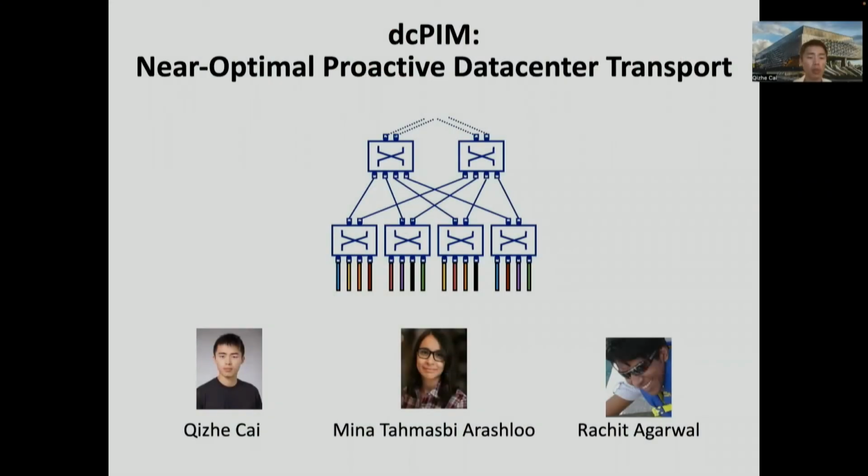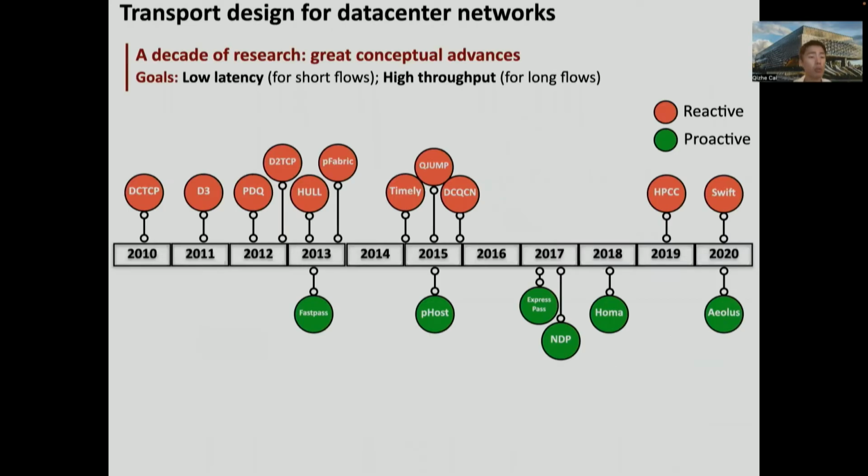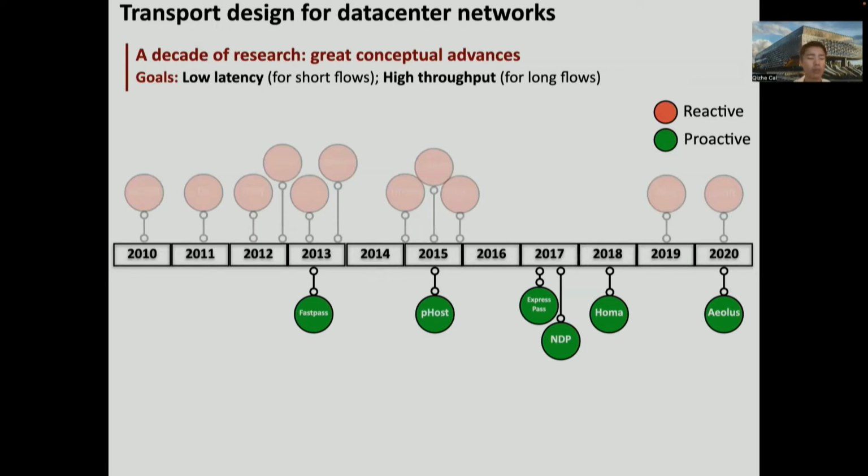Thanks. We present a new proactive data center transport that simultaneously achieves near optimal latency for short flows and near optimal network utilization. Two important goals of data center transport protocols are achieving low latency for short flows and high throughput for long flows, which essentially means high network utilization. Our community has been exploring designs for data center transport for almost a decade now. Many great ideas have emerged during these explorations, ranging from reactive transport protocols, where senders react to congestion using congestion signals like packet drop, ECN, or delay, to proactive transport protocols, where hosts proactively avoid congestion using admission control and packet scheduling. dcPIM is a proactive transport design.